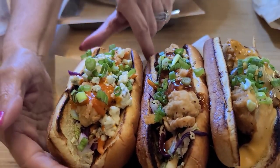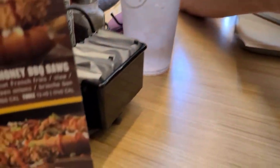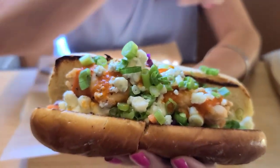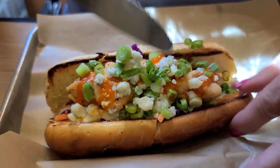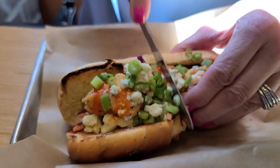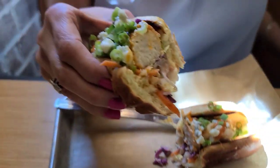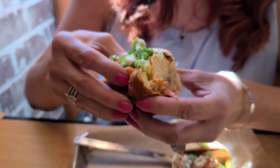The buffalo one. Yeah. All right, before Bobby eats this, I'm gonna show you what it's supposed to look like. Right there. It looks about like the picture, except this one has blue cheese on it. Let's see, we have some slaw on there. I think a little bit. Yep. Slaw, you got your medium buffalo sauce, green onions, and some ranch, and a brioche toasted bun. There you can see the slaw a little bit better. See the slaw in there now? Looks like a nice hand-breaded chicken tender.